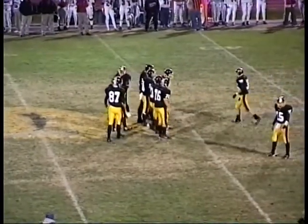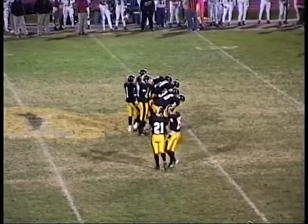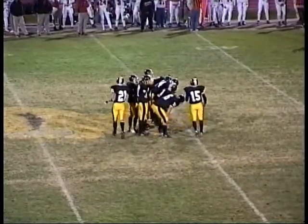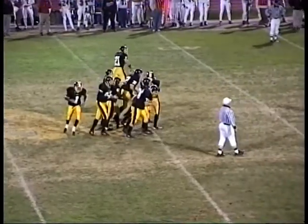I formation in the backfield, 2 receivers with the tight end. Jake Carter up the middle. Carter's had a nice game at tailback. He'll have no gain on the play, as we've got 11 minutes to play in this ball game.